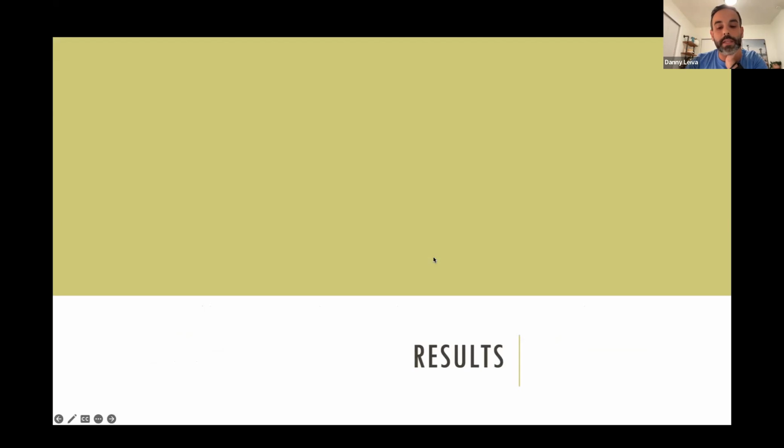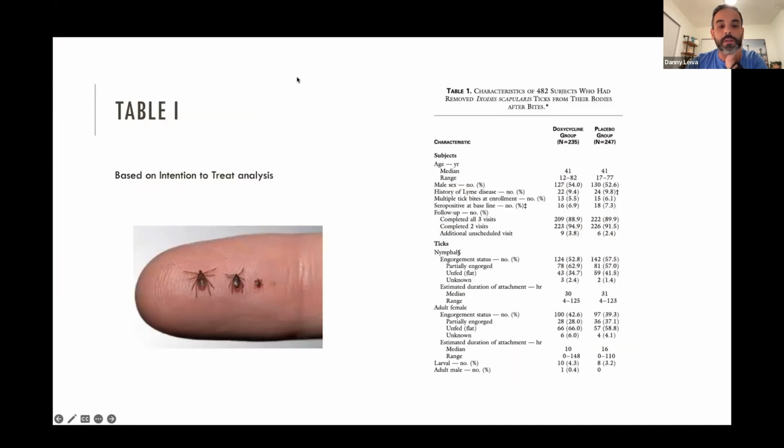So going into the nitty gritty of the results, the first thing, I think it's always helpful to look at their table 1 to make sure that randomization seems to have occurred at a point that seems to mirror real life. And it seems that it did.